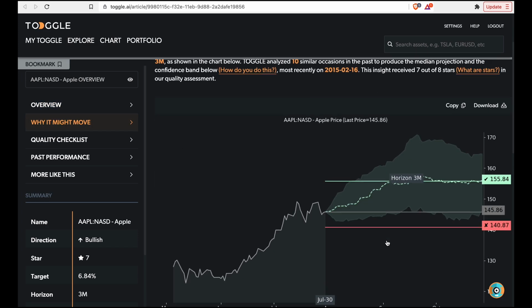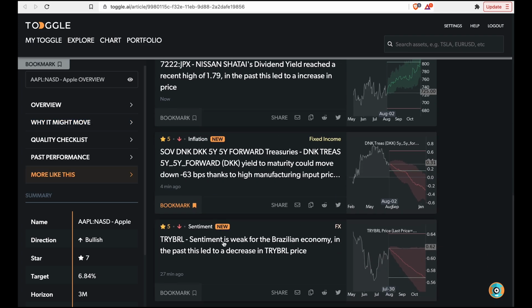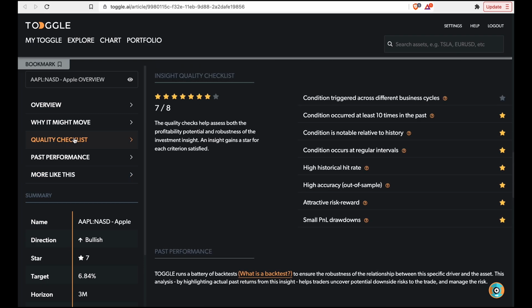Now if you go down a little to look at the stocks, essentially what it does is, in the past when the stock has had these sentiment factors, it projects the trajectory of the stock. So on average, with these factors, with these sentiments, the stock is going to perform in the range of 155 to 140. What is also really cool is the quality checklist. What are the factors that were taken into consideration for this insight? This quality checklist also provides a star rating to say how reliable this insight is.